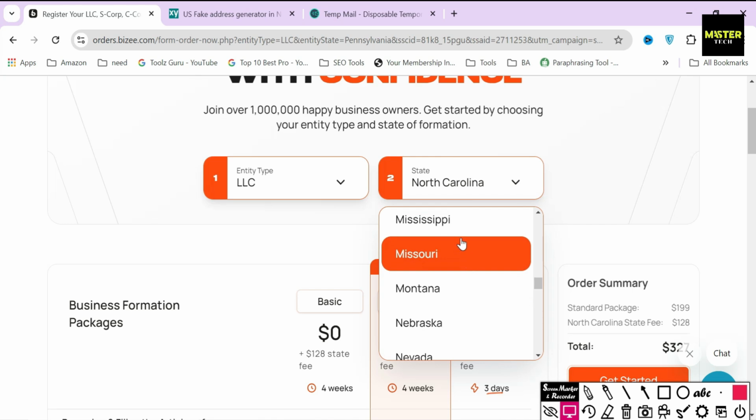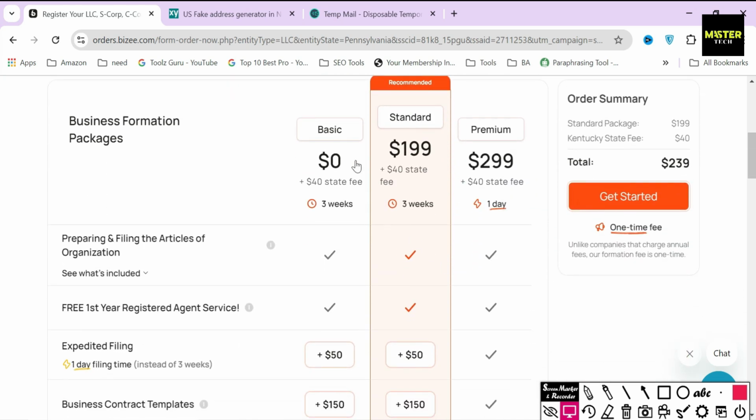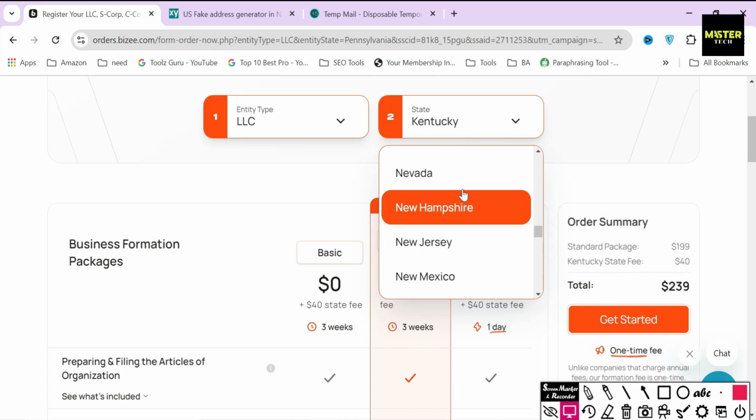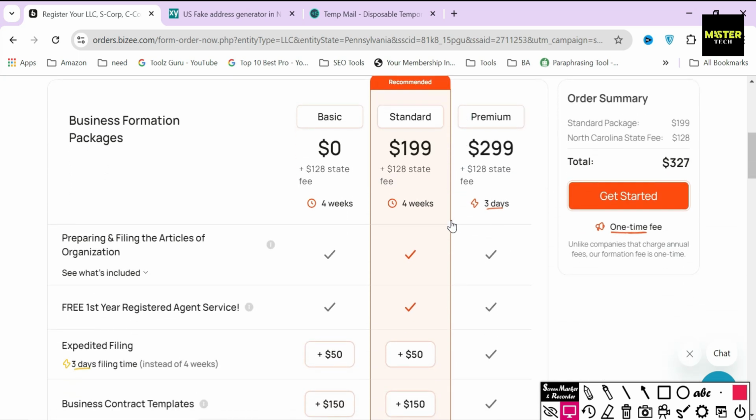So if you go up here, and we switch to Kentucky, and this is probably going to bum people out in North Carolina, you'll see the state fee is just $40. So this state fee varies from state to state. Since I will show you guys how to start an LLC in the state of North Carolina, I'm going to show the rest of the process of LLC formation using this state, but don't worry, the process of filing an LLC through Bizee is the same for every state. Just follow along with this video and you will easily figure things out.